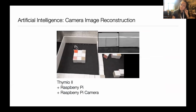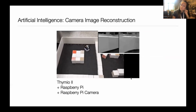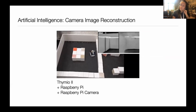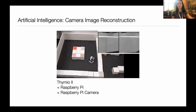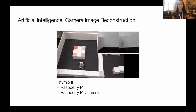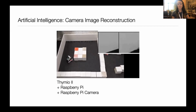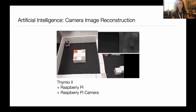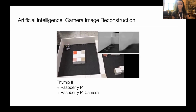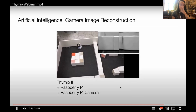A more complex example is using artificial intelligence to do a camera image reconstruction. So we attach additionally to the Raspberry Pi a Raspberry Pi camera, and then the neural network is trained and it tries to compress the images. And then as you can see in the top right corner, on the left side is the original image, on the right side is the reconstructed image from what the neural network makes out of it. So you can even do sophisticated stuff with it by just adding a camera to the robot, or other sensors, or just evolving or creating behaviors with AI as it is.